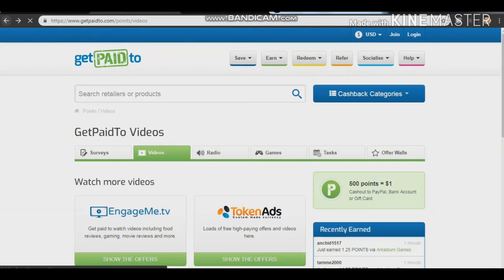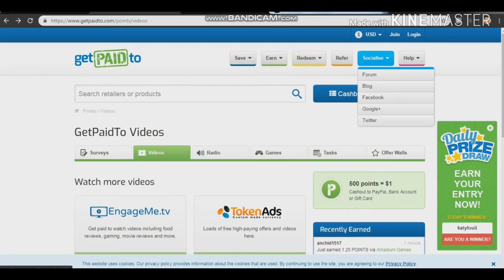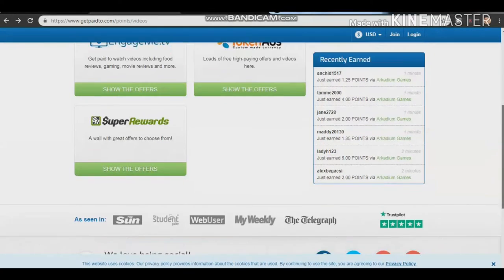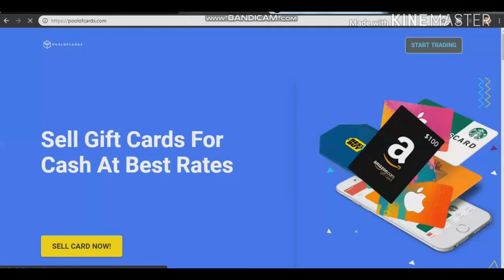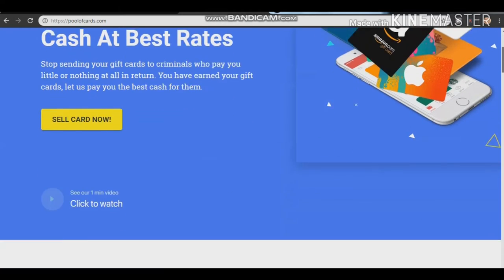I will also show you how you can redeem your Amazon gift card, because they can only pay you through Amazon gift card. Their payout is mainly Amazon gift card. So guys, just log on to putoffcards.com. Can you see right here? You can redeem your Amazon gift card to PayPal, and also to cryptocurrency, that's Bitcoin.